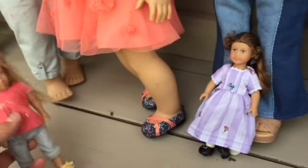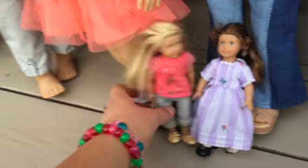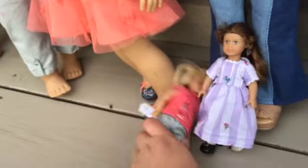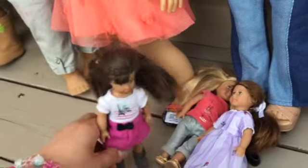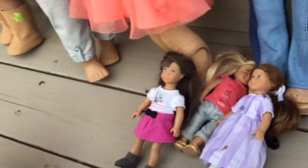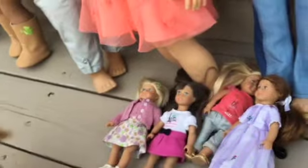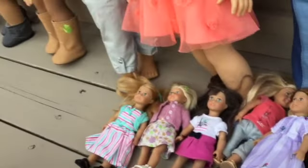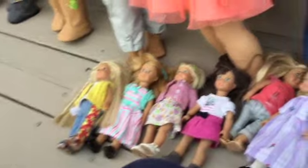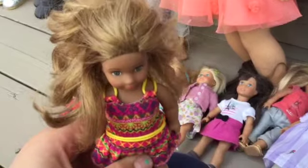Whoop. Ow. I'm clumsy. I tip over a lot. Fun fact. Okay. Here is Isabel. Come on, Isabel. Woo! And here is Grace, my first mini doll. And here is Kit. Woohoo! Her Brett was missing for a long time. And here is Mary Ellen. And here is Jenny. And here is Josefina. And here is Johanna's doll, Leah. Oh, so cute.